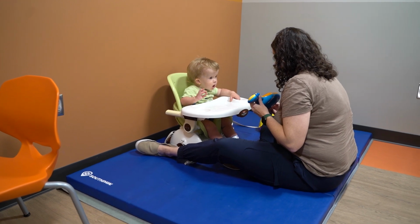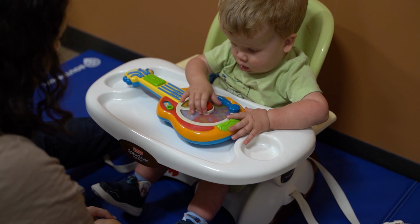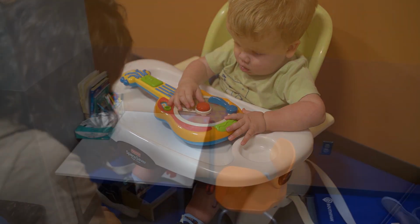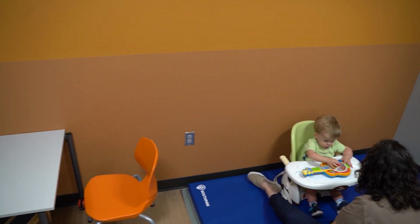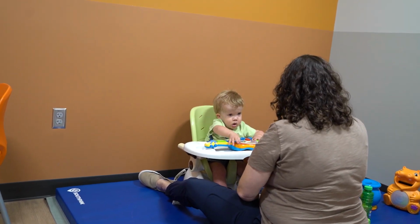So you'll notice that the environment in this room feels a little bit quieter. The color schemes are a little bit darker and quieter. Either way, we're just trying to really build some opportunities for kids to move and tolerate some different stimulus and input.